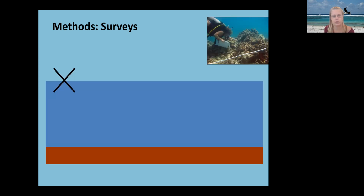And the way I did these surveys was when I was using GIS, I would randomly select, I think it was about 8 points for each habitat in each sector. And then I would put that particular location, latitude and longitude, into my GPS. And we would go out on the boat to that point. We would drop anchor right at that point.